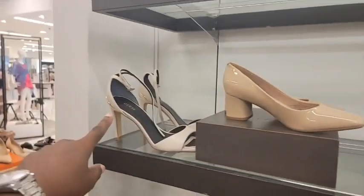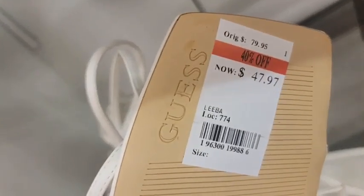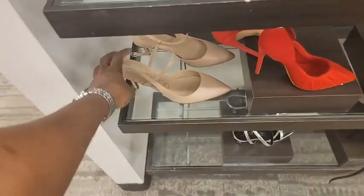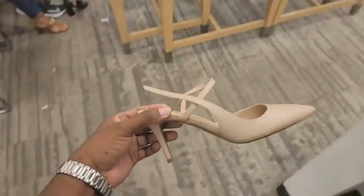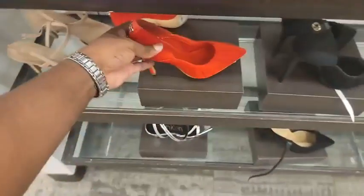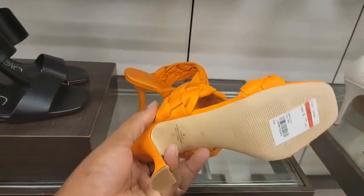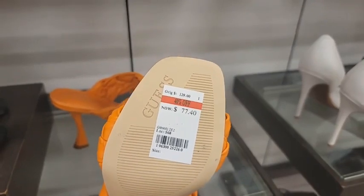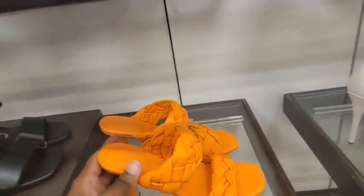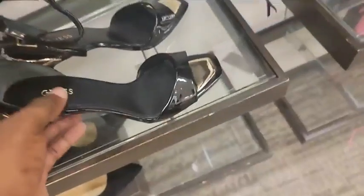And so women's stuff. Calvin Klein. Guess over here. $48. Calvin Klein over here. This is nice. $99. Ooh, high heels by Guess. $109. Let's calm down. Orange, that's interesting. Okay, 40% off from $129, so now it's $77. Very interesting. This is Guess. It's actually shiny over here and in the back. $53.